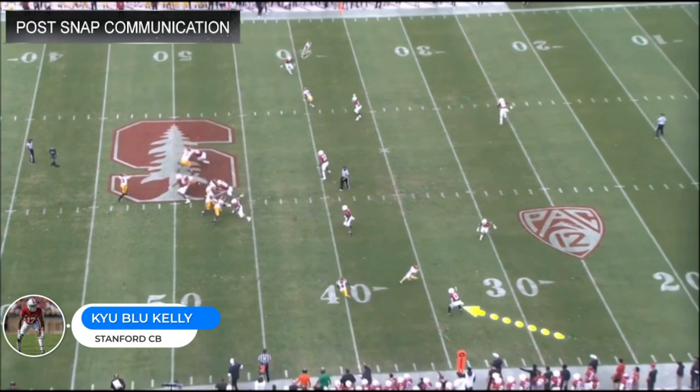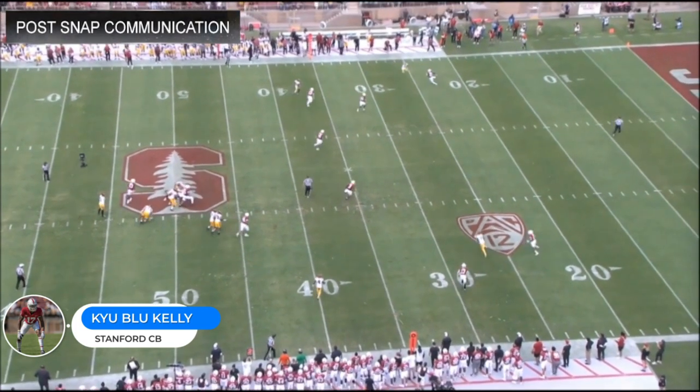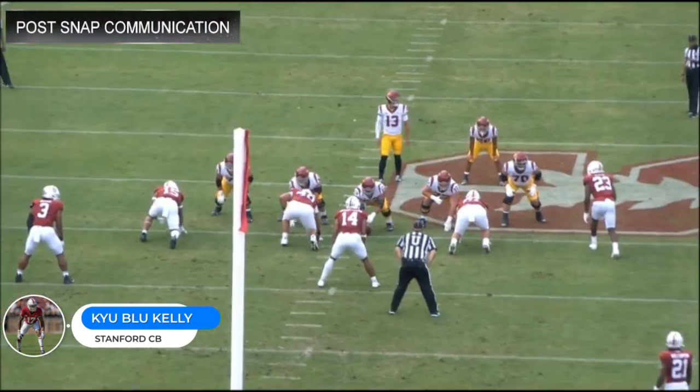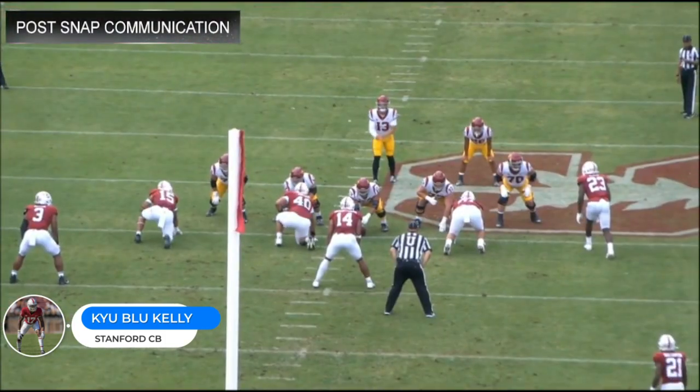He pointed out, just route combinations, understanding route combinations. He pointed out to the safety who he got and where to go, and he was underneath it enough to help the safety out. It's good communication. Like I said, I saw one report say he's rarely out of position. Rarely out of position.